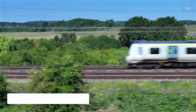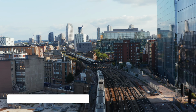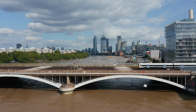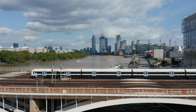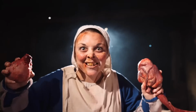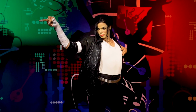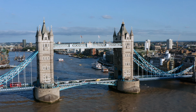If you are travelling into London from another destination in the country, why not check out the 2-for-1 train offers? The National Rail's Days Out Guide offers 2-for-1 entry to many popular attractions, including the Tower of London, London Dungeons, and Madame Tussauds. To qualify, you can print a voucher from the website and show your valid train ticket into the city to save some money.